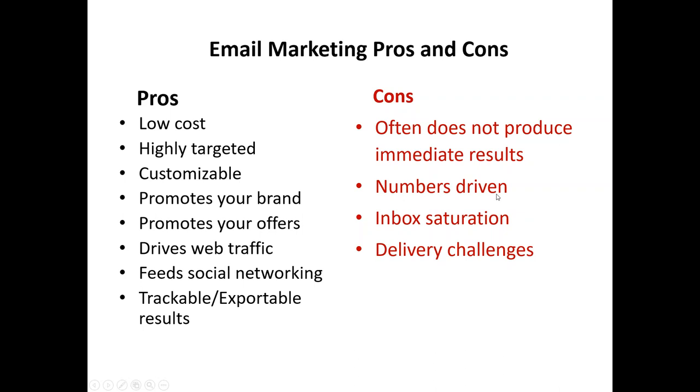It is a numbers game too. So in the email world, you need to send out as many as you can, because everybody gets a lot of emails, and not all your emails are going to get looked at. Not all of them are going to get delivered. The inbox saturation part of it is really what I'm talking about. We all get a lot of emails. It doesn't mean that you can't have success with it, but you just have to understand the fact that we all get a lot of emails.